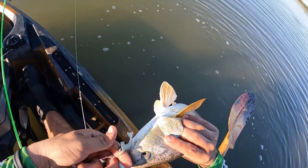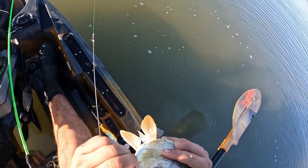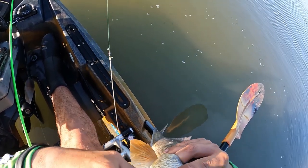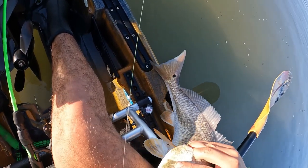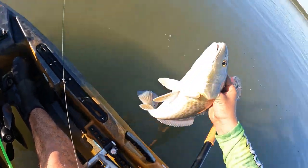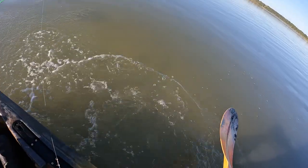Dang, double hooked him. This guy was not coming off. Not today, he wasn't. Or let it be a tournament or something. Nah, that's alright. He's not even a tournament red. Come on, guy. There we go. Starting to get chunkier. Thickening up.